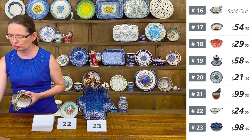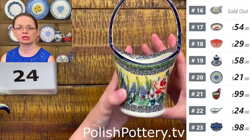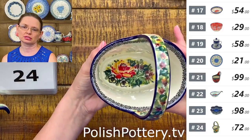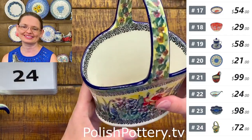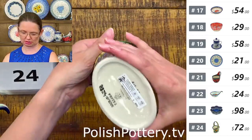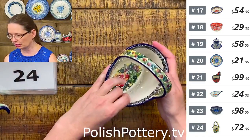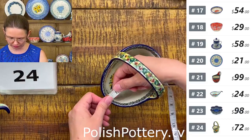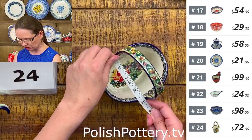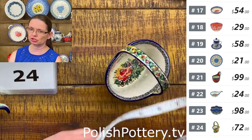And the next piece is a beautiful pattern called Copper Rose Meadow Basket from Ceramika Artystyczna. This is the smallest basket they make at Ceramika. And you can see that design also on the inside of the basket. Teresa Liana design. Let me show you the back. Unicat 4288. And the basket is 5 inches long, 3 inches and 3/4 wide. The basket itself is 3.5 tall and at the handle 7 inches.